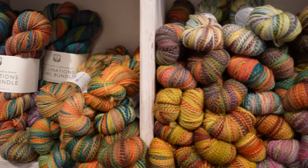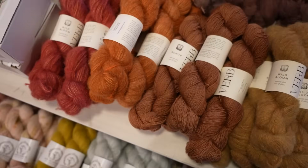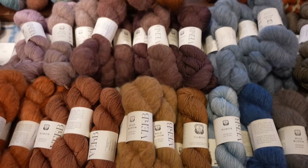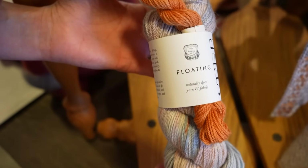This place is not just a yarn store, it's also a dye studio. So make sure to pay attention to their hours because they aren't open every single day of the week. They are dyeing most of the time.